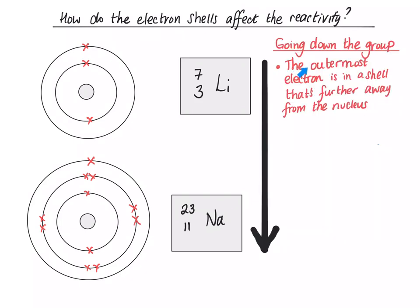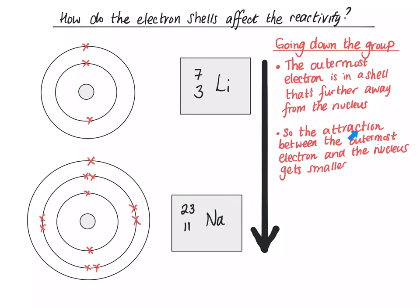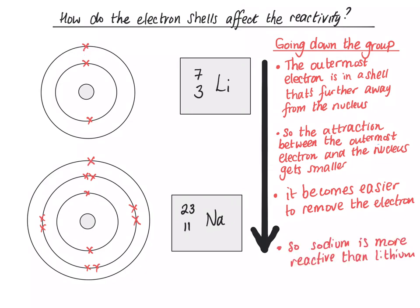So going down the group, the outermost electron is put into a shell that's further away from the nucleus. So the distance between this electron and the nucleus is less than the distance between this electron and this nucleus. So the attraction between the outermost electron and the nucleus gets smaller, and so it becomes easier to remove the outermost electron. So it's easier to remove that electron from sodium than it is to remove that electron from lithium. And because of this, sodium is more reactive than lithium, and potassium is more reactive than sodium.